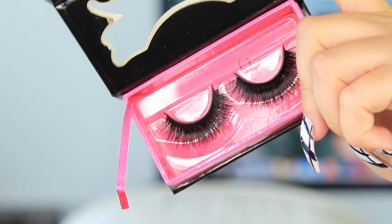The next ones are Flutter Lashes in Camilla. These are super dramatic, but I am obsessive with them. I will wear these until they literally fall apart in my hand. They just are super fluffy, really, really dark, and I just love them. I can just pop them onto any look and I'm just like, damn, now I'm feeling fierce, you know what I'm saying? Oh man, they're so nice.